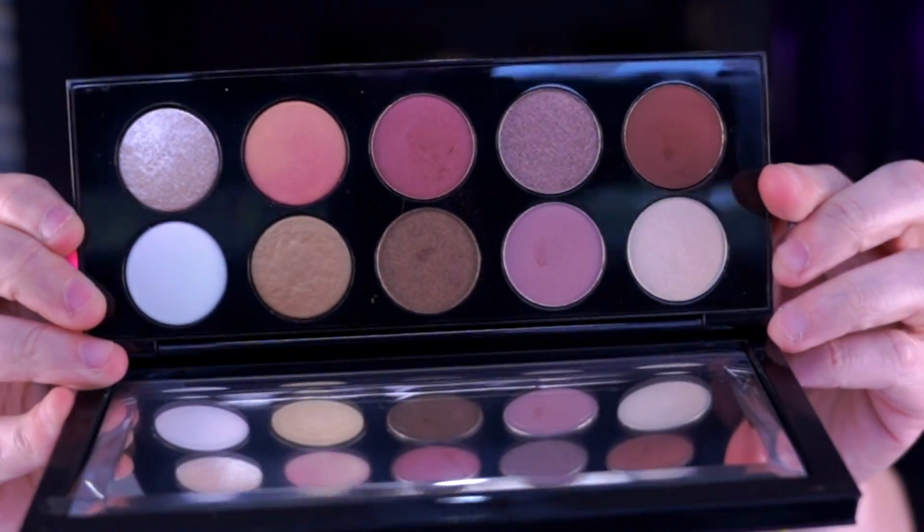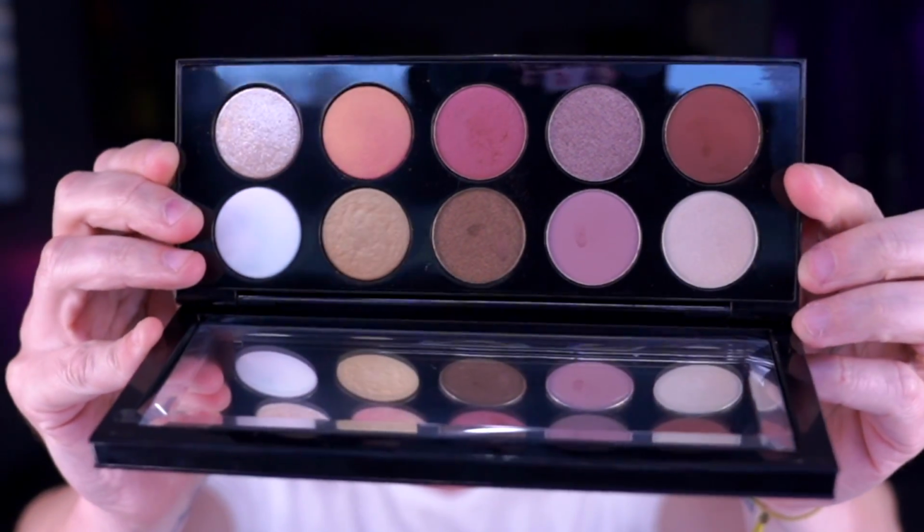Is this the rose? I don't know. Well, it is the rose palette, but I don't quite know the name of it properly. But it's so pretty. The colors in here are just so beautiful. They're dreamy and romantic, and it is the prettiest palette. And this is a real favorite of mine.